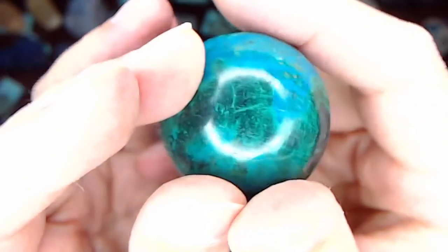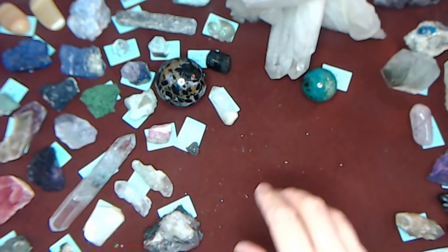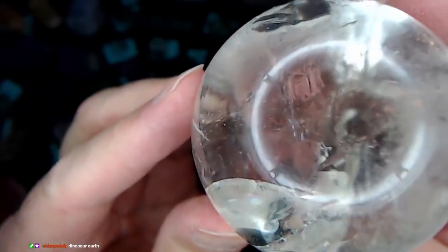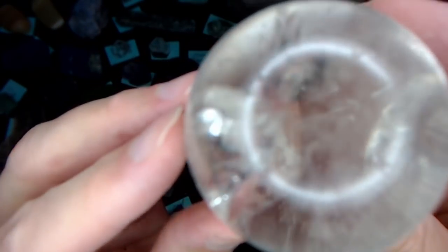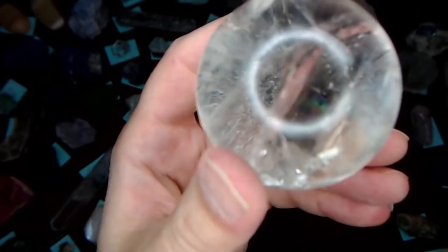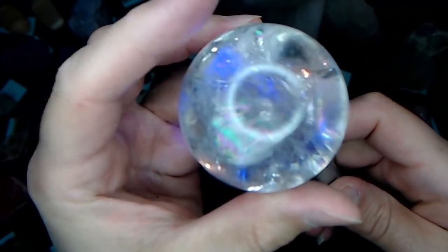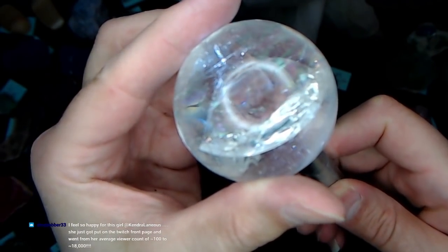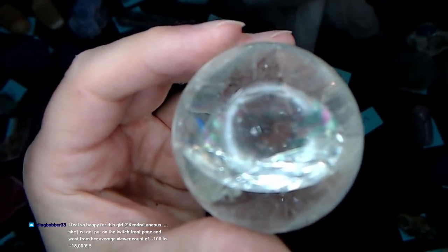Pretty, pretty polished, right? Here's a quartz crystal cut to a sphere. Right? This thing, unfortunately, I believe got dropped, so it got cracked. A shine of light. Looks like an eye. The eye of Sauron. Or this would be a good eye. The eye of Gandalf.